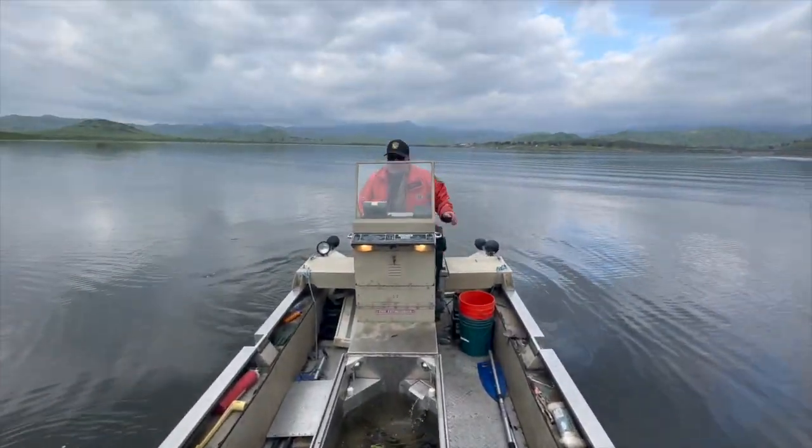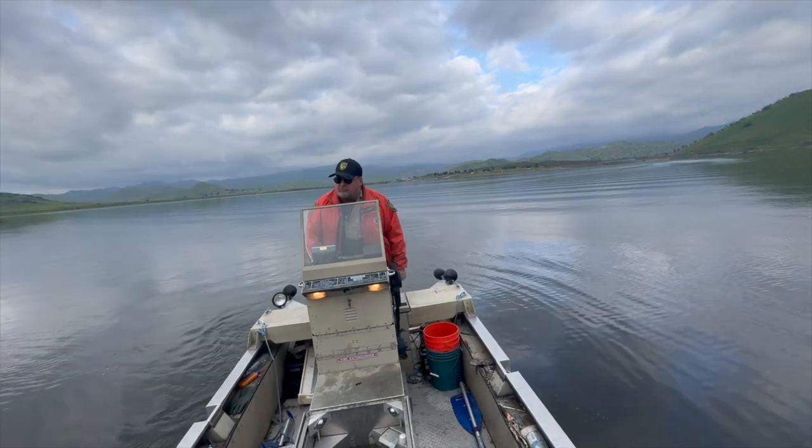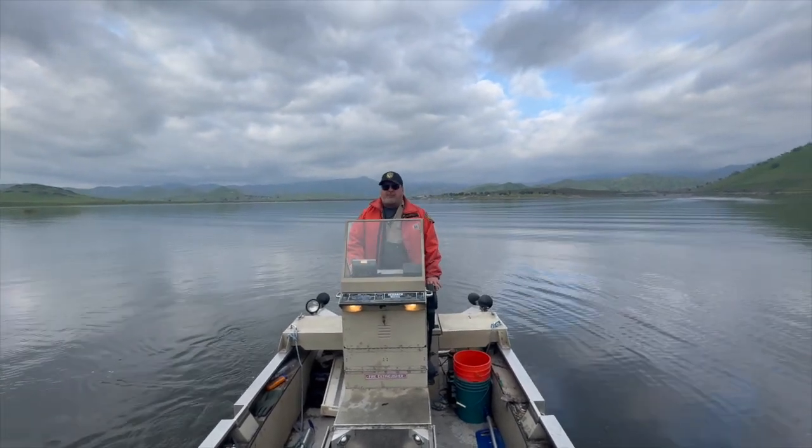So Joe, when you relocate these back, do you try to put them back in this area, or do you just dump them at the dock? Okay.